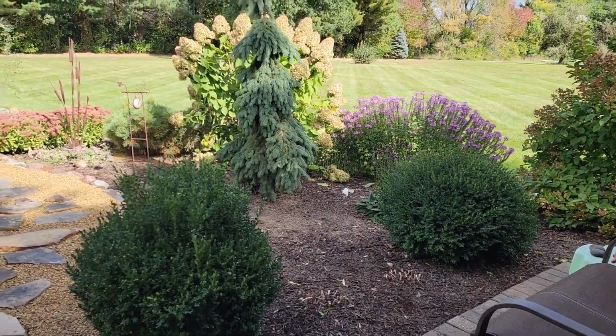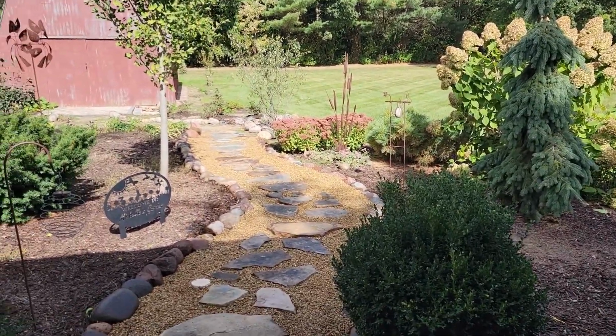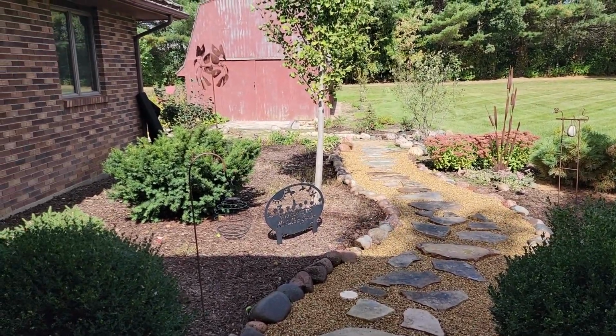Oh, I still have to pull out the cleomes over here, but they look good, and I'm not pulling them out until I have to. Look at that, you guys. Isn't that awesome? Oh my gosh, I can breathe.